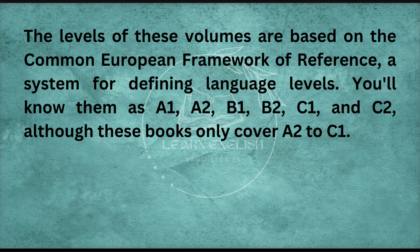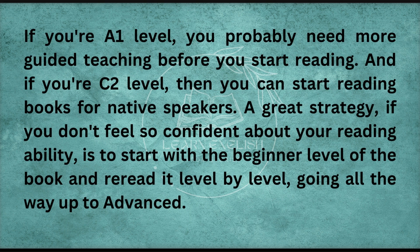The levels of these volumes are based on the Common European Framework of Reference, a system for defining language levels. You'll know them as A1, A2, B1, B2, C1, and C2, although these books only cover A2 to C1. If you're A1 level, you probably need more guided teaching before you start reading. And if you're C2 level, then you can start reading books for native speakers.